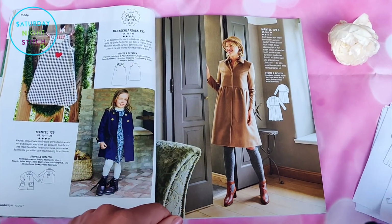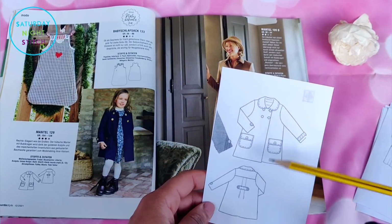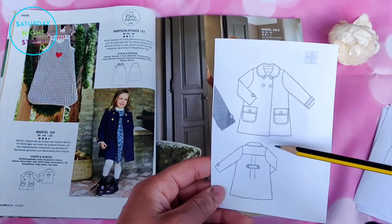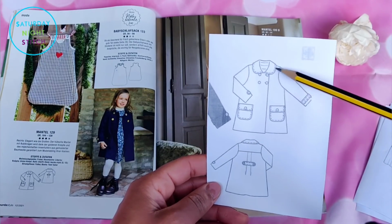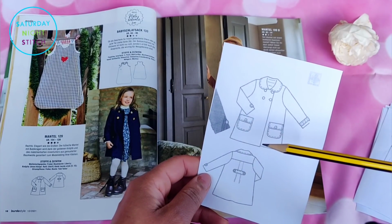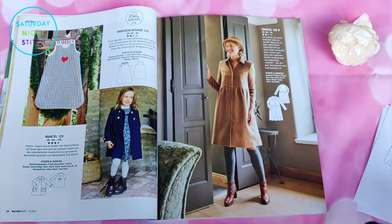And then we've got a lovely vintage style coat, which is very practical for a little young lady, because it's got room for growth, and it's just so lovely and charming, especially with the rounded collar. And its size is 104 to 128. So it's just about the right size for my girls.